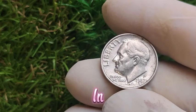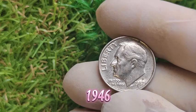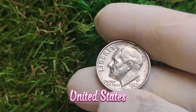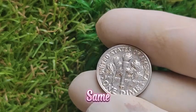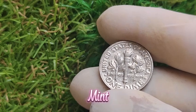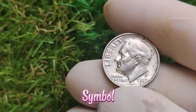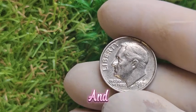Let's take a journey back in time to truly understand where this coin comes from. The Roosevelt dime was first minted in 1946, following the death of President Franklin D. Roosevelt. Roosevelt was not just the 32nd President of the United States, but also a passionate supporter of the March of Dimes, a campaign to fight polio, the same disease he battled throughout his adult life. To honor his legacy, the United States Mint replaced the winged Liberty Head dime, commonly called the Mercury dime, with the Roosevelt design. The dime bearing his image quickly became a symbol of hope, progress, and resilience, values Roosevelt championed during the Great Depression and World War II.